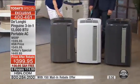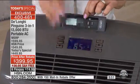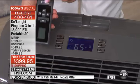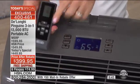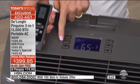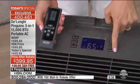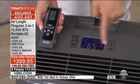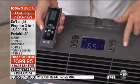Let's show again up close, so you can see the dials, how easy it is. Here's your digital display right here. Here's your remote control. I love that all of your dials mimic what's on here. There we go. And then here's your on-off. You have 3 modes. It's an air conditioner, a dehumidifier, and a fan. It's got your adjustable thermostat, so you set it to where it makes you comfortable. It has the fan, the high, medium, and low.